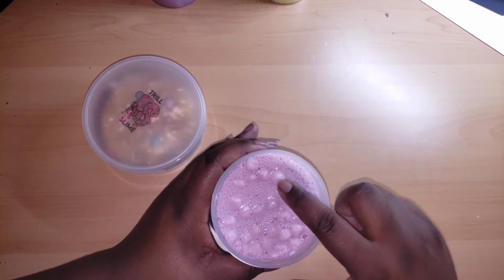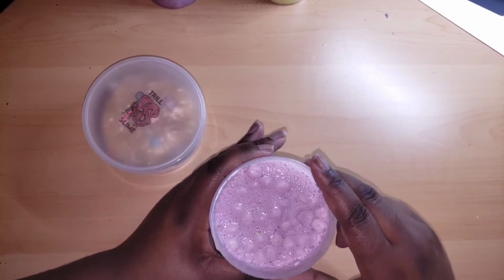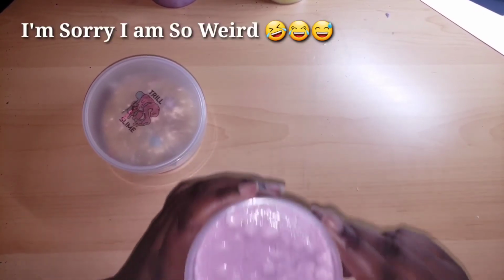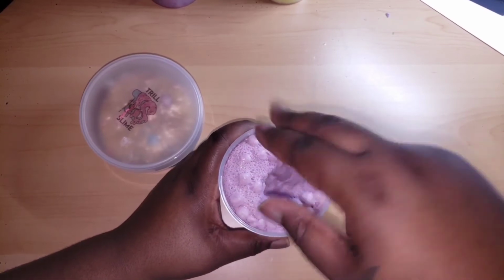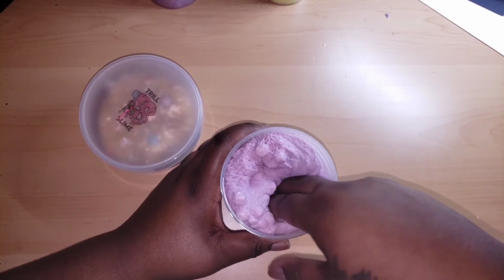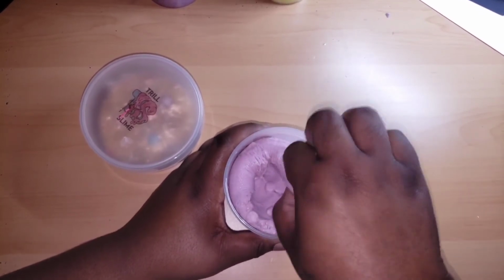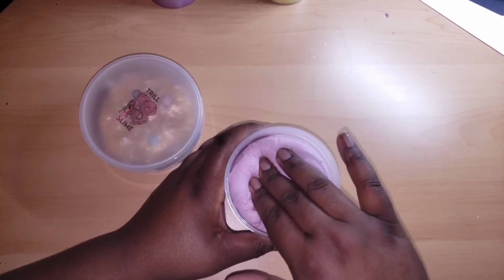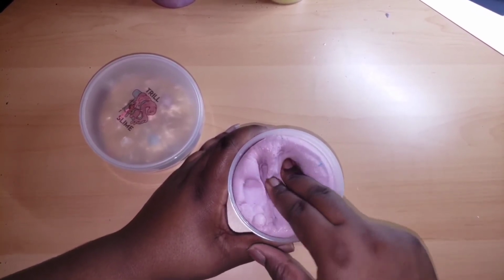It looks like it has some foam beads on the top of it. And it smells so good. I can smell it. Oh my God. It smells really good. Just the smell itself, I would give it a 5.